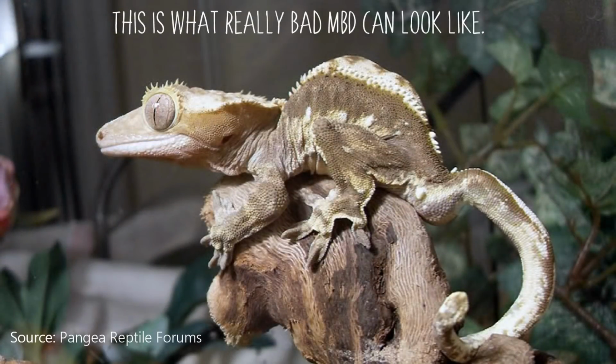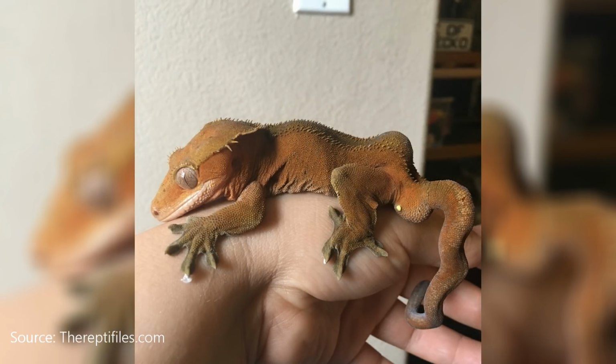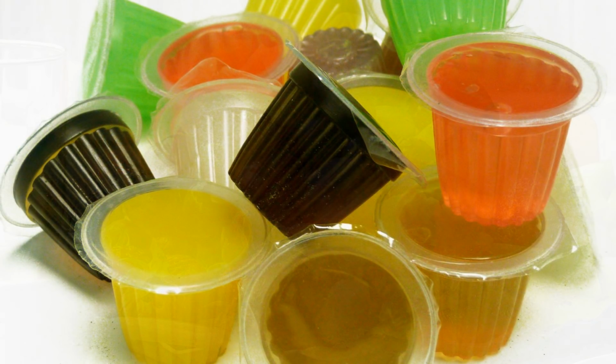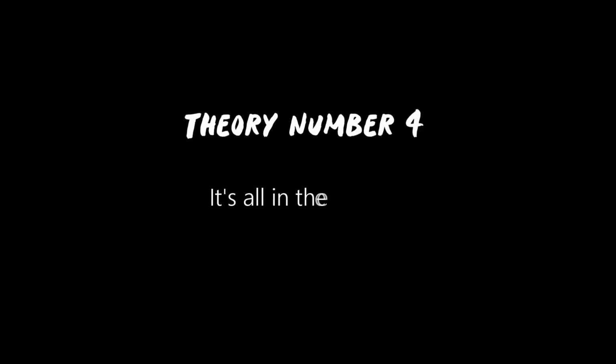And also on the x-rays, these geckos only show signs of problems in their pelvis and hips and tail, rather than their whole skeleton. However, this being said, as we're talking about metabolic bone disease, make sure you're providing the correct diets. Things like baby food, jelly pots, or just providing fresh fruit can lead to MBD. Of course, this will affect the tail, but also the rest of the body.